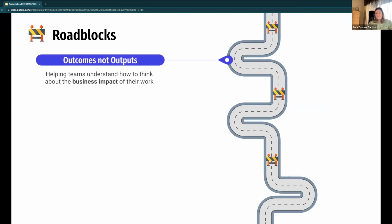But if you think that this was our 10 key steps journey, it was not always an easy one. We did find some roadblocks, and we also want to share them with our experience. So the first, and I would say the biggest roadblock that we faced, is that OKRs are based on outcomes and outcome thinking. It's really important to help teams understand how to think about the business impact of their work.